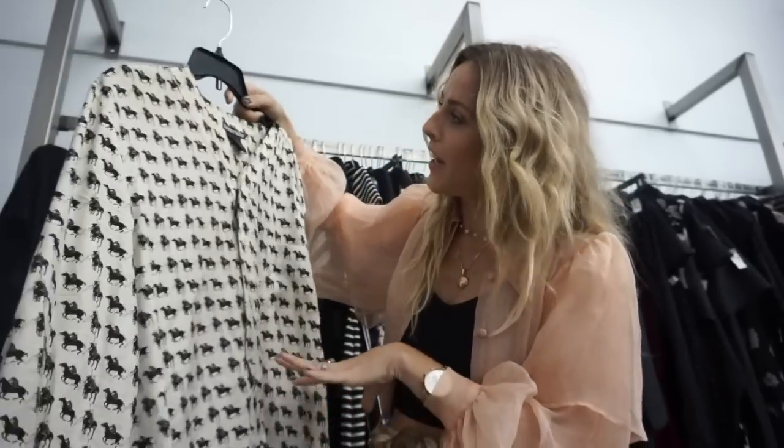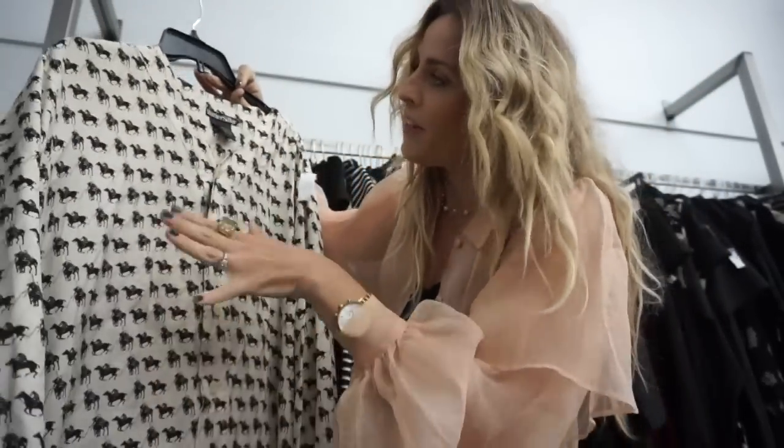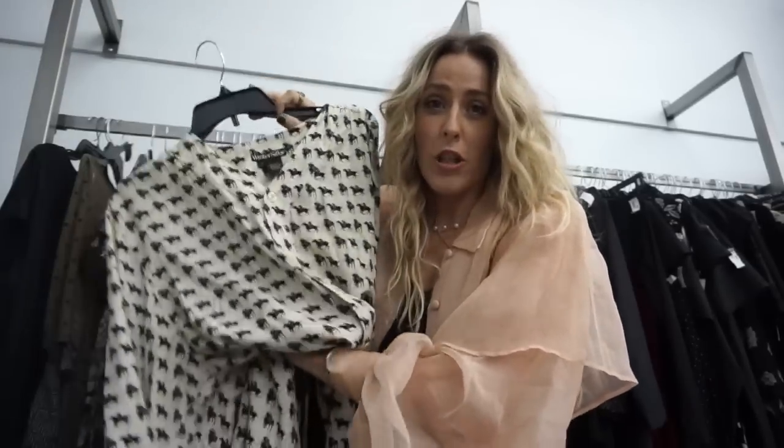This is kind of a fun option. This to me almost feels like it could be in that prep school vibe. These are little polo players on there, so it definitely touches on that preppy trend, and I love the idea of layering this over some plaid.